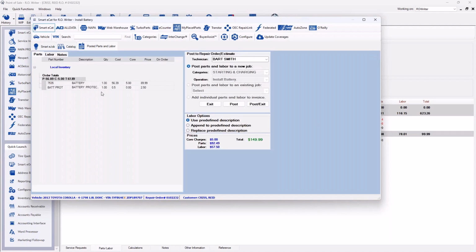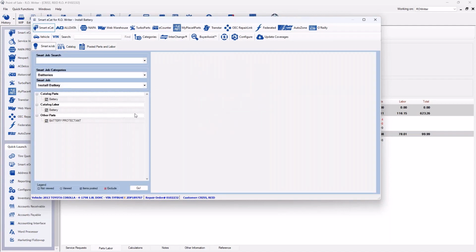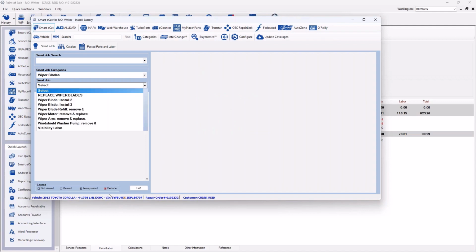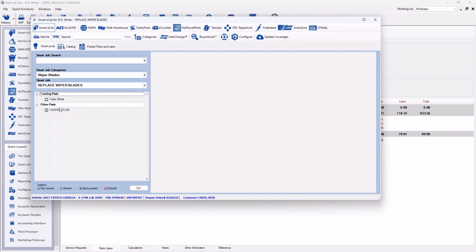And now that I've got those both worked up, what the heck? Let's do wipers. I'm going to come down here and find my category for wipers. I'm going to replace my wiper blades. It's going to look for my blade. I don't charge my customer for R&R, so I'm not going to have a labor time come up, but I am going to make sure I'm covered for my washer fluid when I top off.